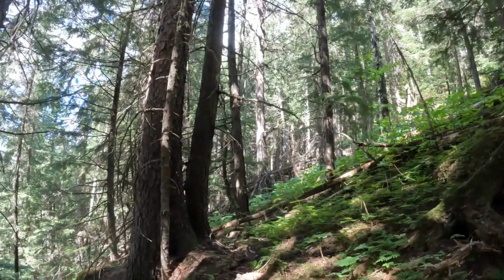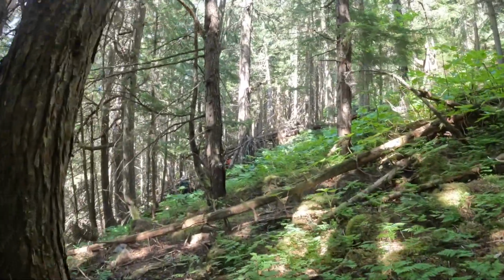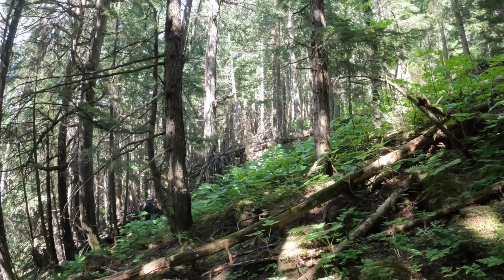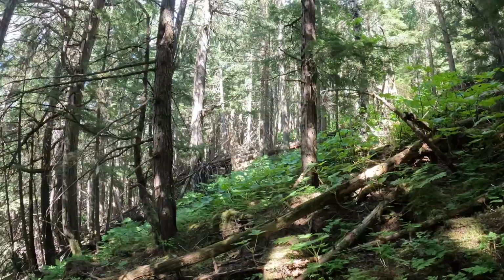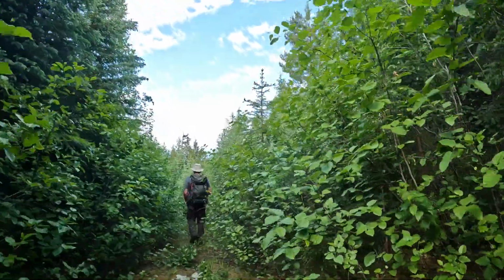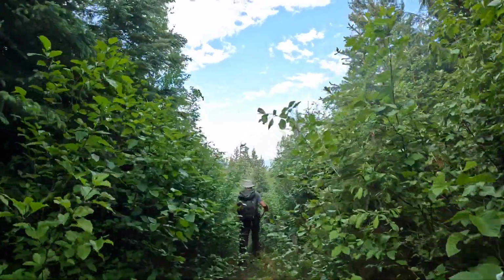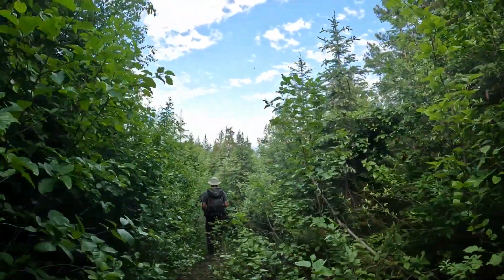Trail could be a little nicer, but nobody's been in here for years, so a little bit of a jumble ahead coming up. But all in all, not too bad. Well, we're coming to the end of our trek for the day. Nice mountain look across the valley. Great day.